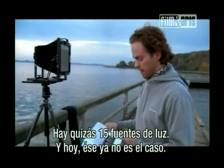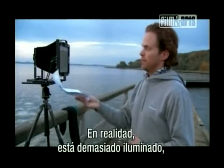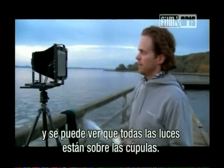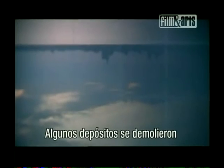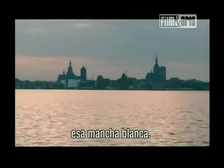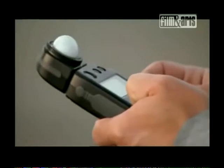There's maybe like 15 light sources, and today it's not the case anymore. It's actually overlit because it's UNESCO World Heritage, and you can already see that all the spots are on the domes. Some of the warehouses have been torn down, and they also constructed this new Gehry-type aquarium over that white spot, so I would definitely take that out because that's too modern, too white.